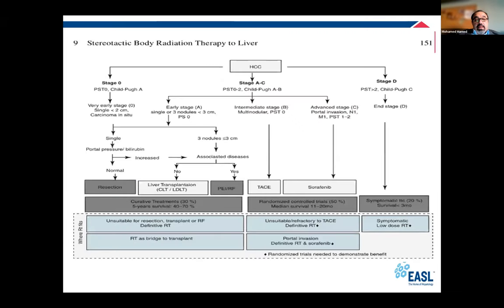And this is the American Association of Radiation Therapy. They suggest the radiotherapy be used in some unresectable cases, either alone or in combination with other methods of treatment like TACE or radiofrequency.